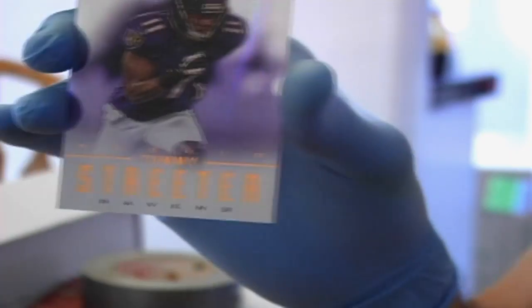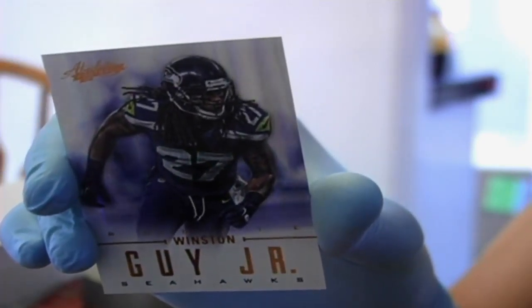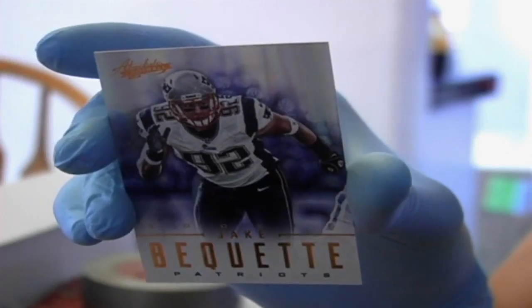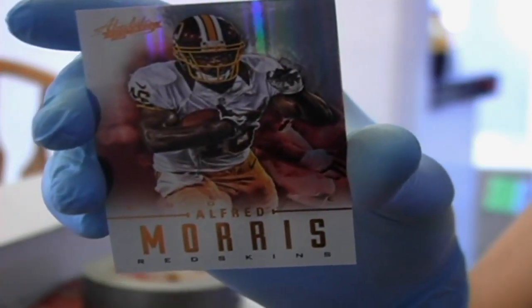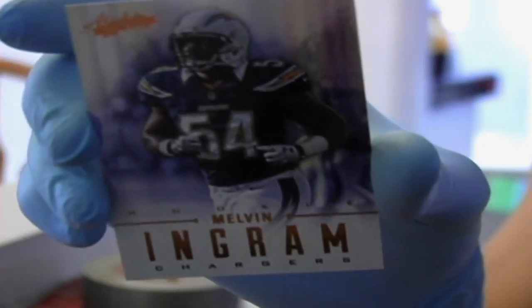Was it Tampa Bay? I don't remember for Rainey. Tommy Streeter. Chris Thompson. Maybe it was the Steelers. I don't know. Winston Guy. I know he was drafted by the Steelers, so I'm just speculating. Junior Kreiner. A lot of common guys here. Jake Bequette. But Josh Gordon. I don't mind. I mean, it's not old stuff. Alfred Morris. Nice. Nice rookie numbered. I like Morris. Solid player. Melvin Ingram, definitely a good linebacker. Brandon Taylor. Let's see who we got next. Grab another pile.